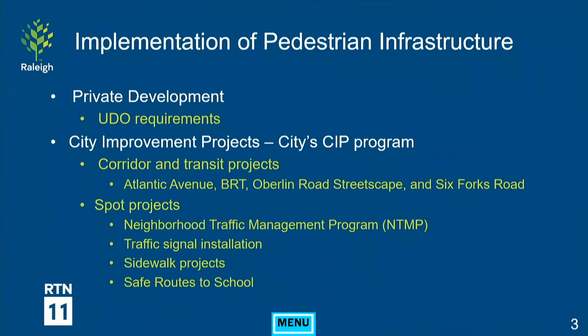So infrastructure gets built in a handful of ways. One is private development. They have to follow the UDO requirements. Another is you hear about capital improvement projects. Some are, I think Atlantic Boulevard is getting near to be let for construction or is under construction. BRT, there was a presentation given at your last council about that. Oberlin Streetscape, Six Forks are another, a couple other ones. Then there's spot projects. One that you probably have heard a lot about is the Neighborhood Traffic Management Program. We've had a lot of success with that program.